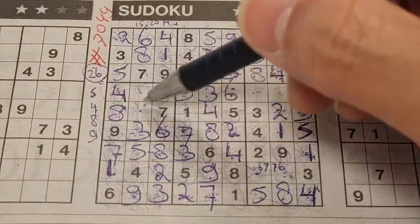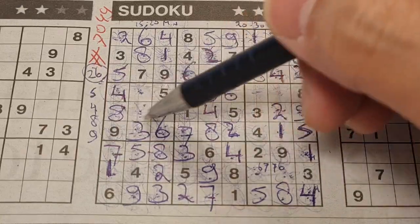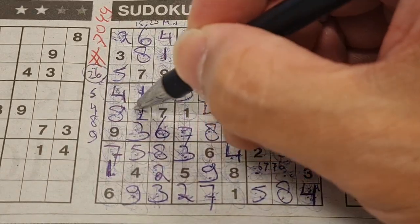2 missing numbers in this big square, the 1 and the 2. We have a 1 in the middle row. No 1 there. 1 should be here, and the 2 goes there.